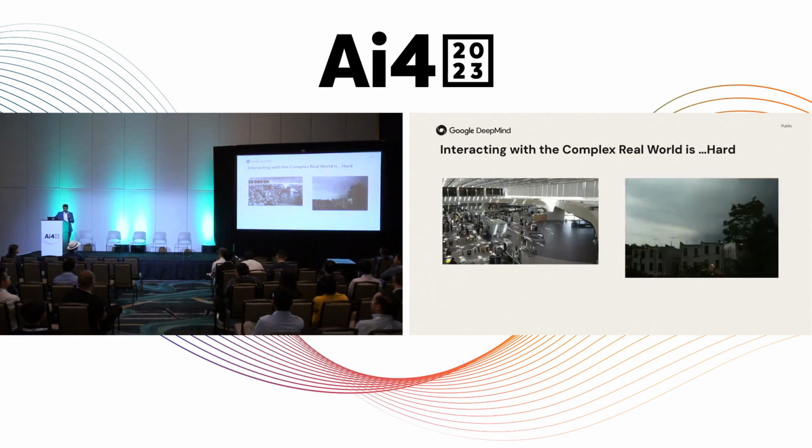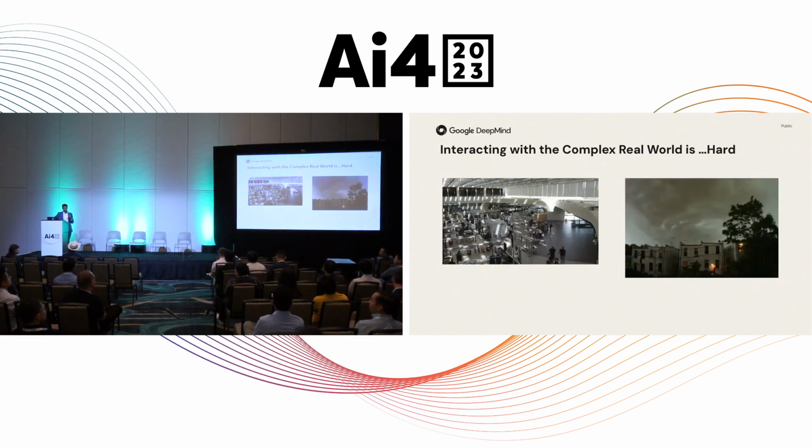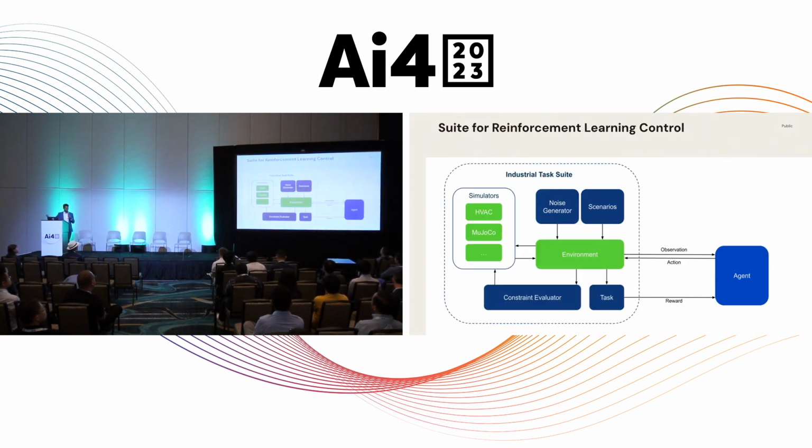So this kind of motivates the need for a sort of playground or a test bed for these sort of agents where they can explore safely, learn over these simulated data centers, and then once we're confident they work well, we can then move on to the real world. And so again, being DeepMind, what we created was the industrial task suite. We published this and a couple of other papers at NeurIPS last year. But basically, for those of you familiar with reinforcement learning, it's a simple extension of the paradigm where we extended a reinforcement learning library specifically tailored for industrial buildings.